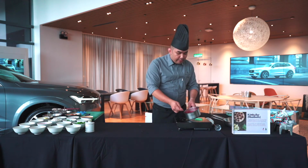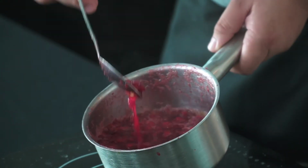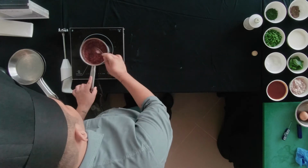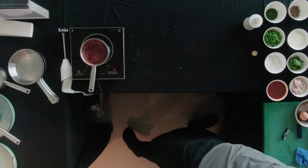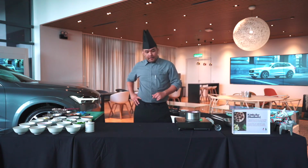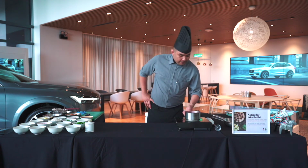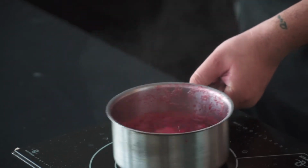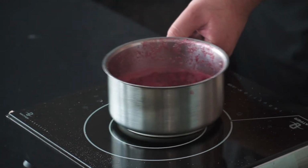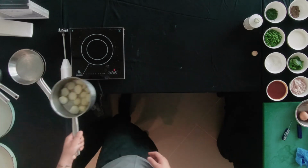So cranberry sauce, lingonberry sauce is done. See the thickness of the sauce? This is almost done. So I'm going to let it reduce for another 2 more minutes. Okay. Good. Next, I'm going to do the mashed potato.